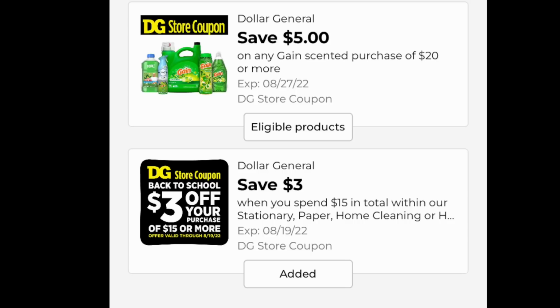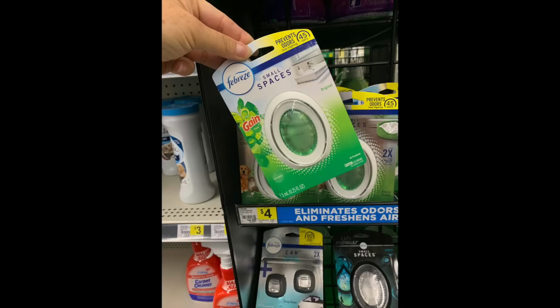Okay, the first deal that we have, deal number 1. We have the following digital coupons that we need, and this is an Any Day deal. The 5 off 20 and then this 3 off 15. Both of these are found in your digital coupons folder. There's no links or anything like that. We're going to be grabbing one of these Febreze small spaces. Don't be shy to look on end caps because they're throughout the store. It's not just in the scent care aisle.